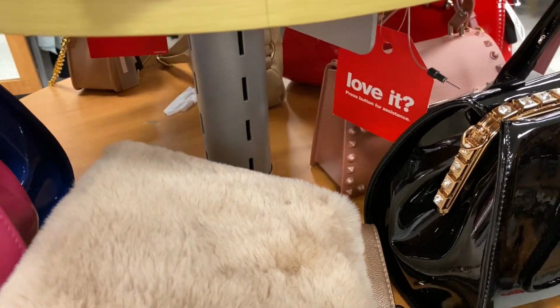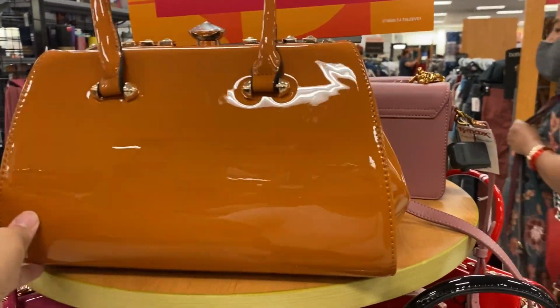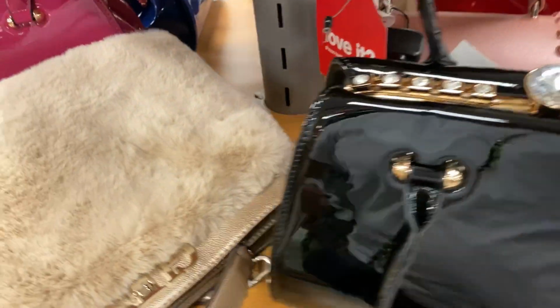And there's actually another one up top too, which I'll show you guys right now. But here's the black one, and up top here, I actually like this one the best out of all of them. They're the color, I really like this one. And for the fall, it's like so good.